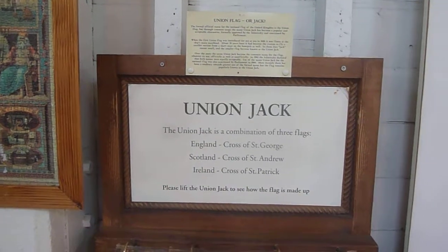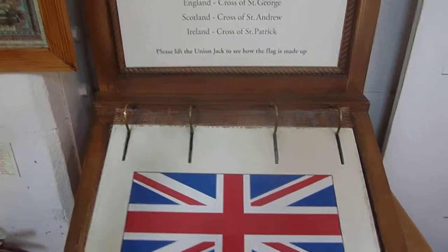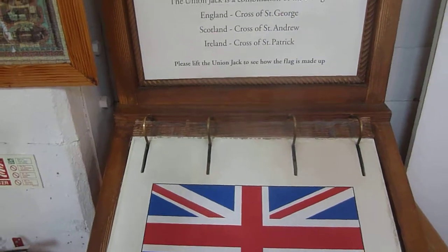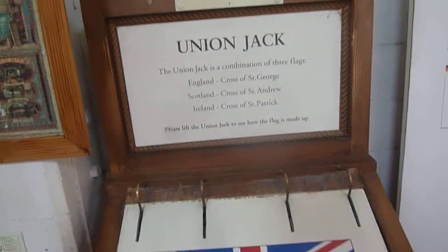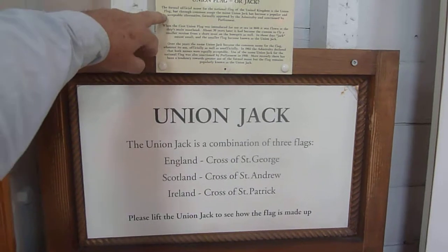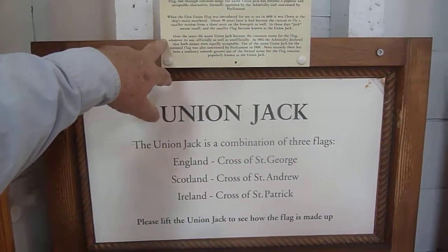Now, most of you are probably familiar with that flag. And if you see it, many of you will say the Union Jack, whereas it's supposed to be called the Union Flag. And if you Google it, there's reasons behind that, but yours truly is going to make it easier for you. Okay, here's a bit about Union Flag or Jack.